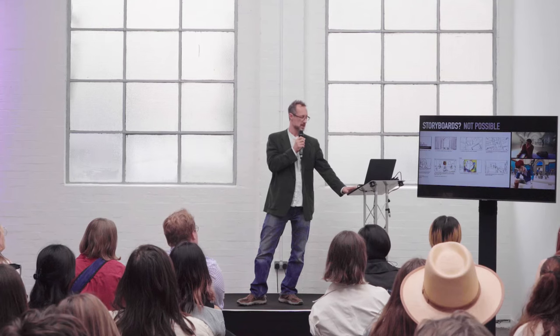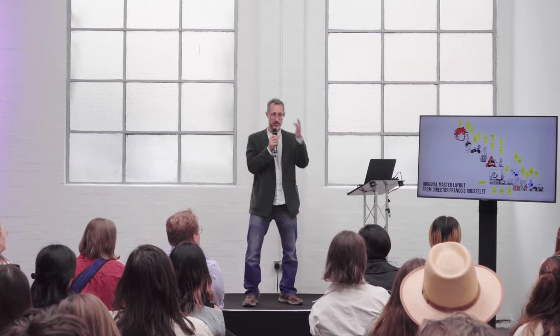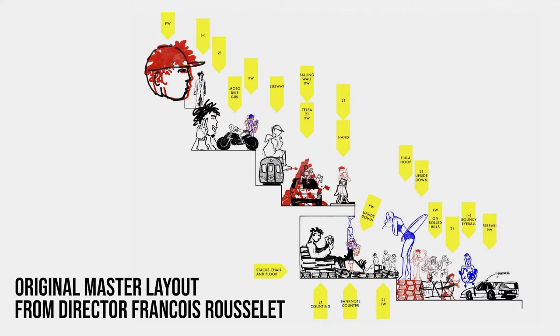The first backbone of the piece was this illustration from the director, François Rousselet, where you can see the different scales of the characters and you can see the placement within this structure.